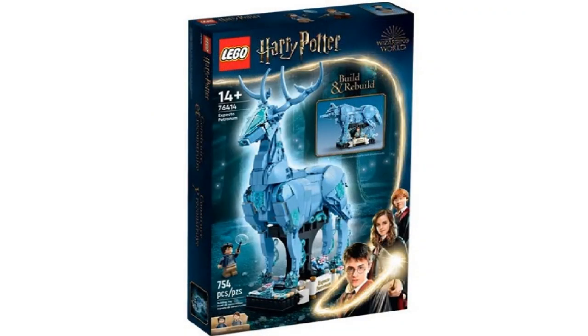Another one which nearly made my list was 76414, Harry Potter Expecto Patronum. I just don't like the look of this set. I think it looks weird. In the film the stag is all see-through and looks really good, and they've done it in this weird icy blue, which just doesn't quite work. They've been heavily discounted all over the place. I don't think people have been buying them. I haven't got any of them at all. Again, it might do okay, but I'm not a great fan.